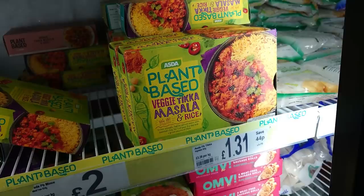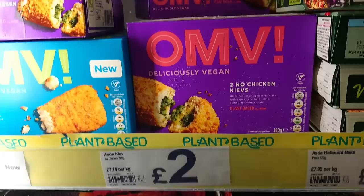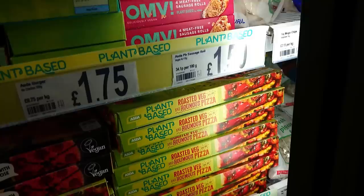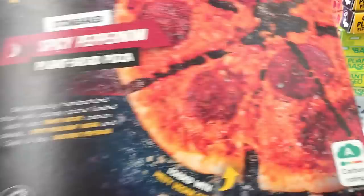That is a bargain. And then they've got the new OMV fishless fillets, £2.25. No chicken Kievs, £2. Meat-free sausage rolls, £1.50. And roasted veg and hummus pizza, beautiful, £2. And look at this, One Planet pizza, spicy pepperoni, clearly marked vegan, £3.75, but worth every penny. We can vouch for them, can't we?